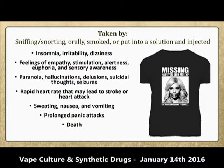Okay, so this here is other paraphernalia, I guess you can say, or it also encourages anyone, not just teens, unfortunately, to use these drugs. It says missing. Have you seen Molly? So Molly is also in the same category as these drugs, and this shirt is for sale. The bottom there, I don't know if you can read it, says she makes me want to dance. So it's a party drug. They use it to go out and stay up all night and dance all night.